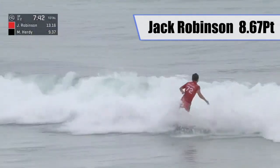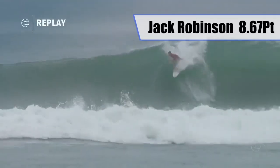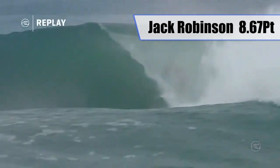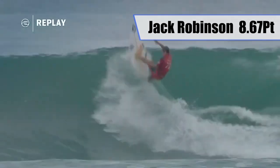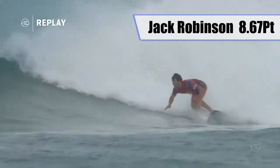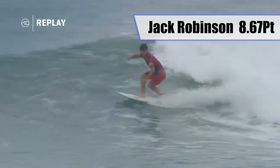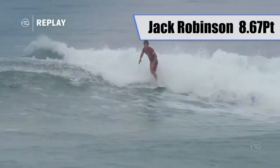And nice solid end section move. Now, and look at this barrel right here, Joe. To me, the heaviest wave of the event so far. And what do we talk about? Deep and technical barrel rides. That was it from Jack Robinson. I'd have to say the hardest barrel to surf all event long. And I loved how composed he was after it.